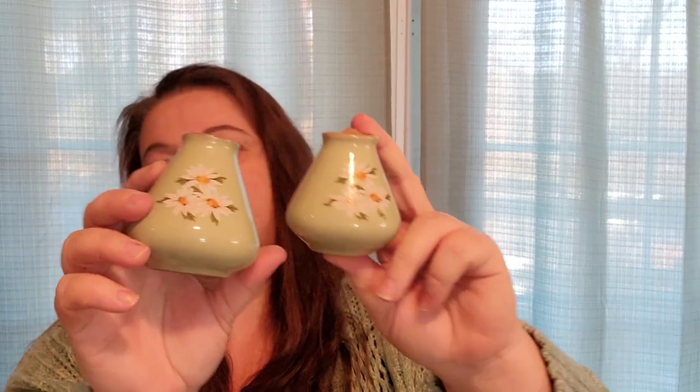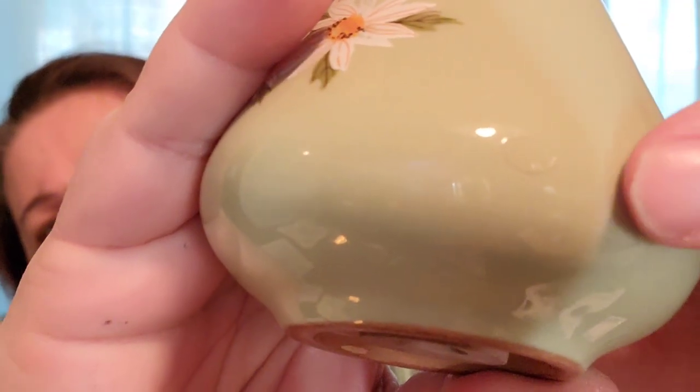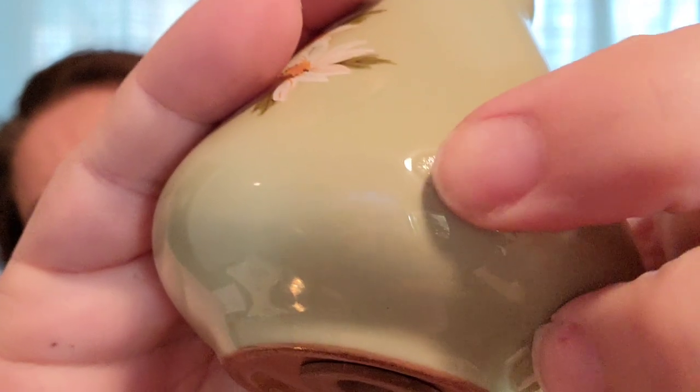Next, we have these Taylor Smith Taylor salt and pepper shakers. And this is the Lazy Daisy pattern. And they have their stoppers. I have the bigger one of the two, which I believe is the salt shaker, has this mark on it right here. You can see that it's kind of like a rough bubble, but it was done in the glazing or manufacturing of it, so it's not like a flaw, like a chip or a crack. It's nothing like that. It's just in the manufacturing. So these I paid $3.09 for, and they're listed for $18.